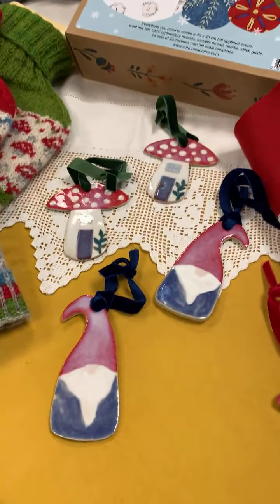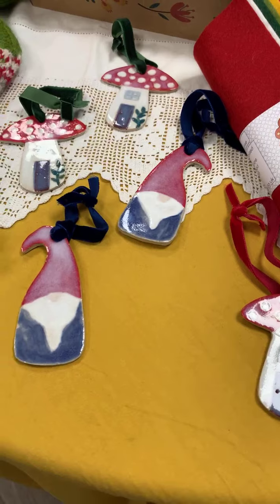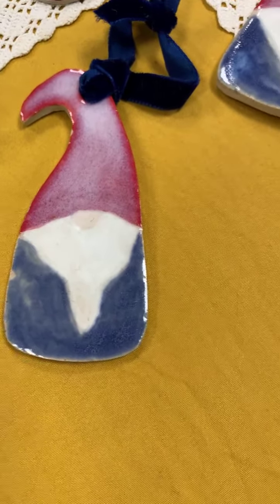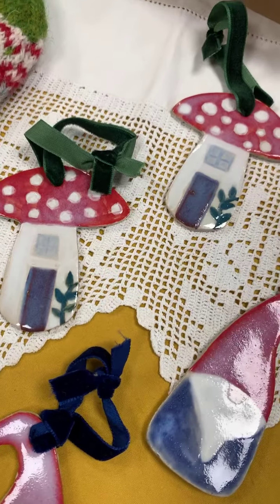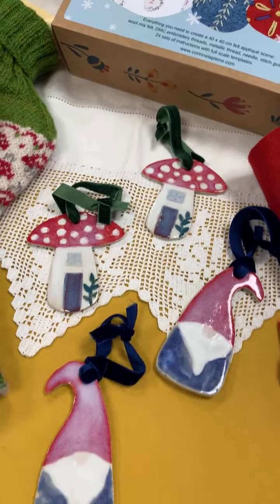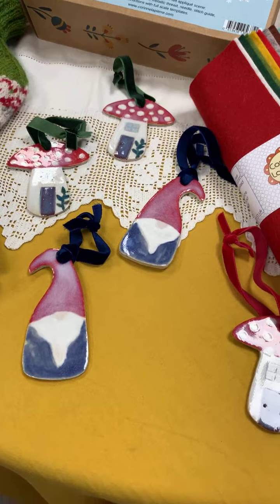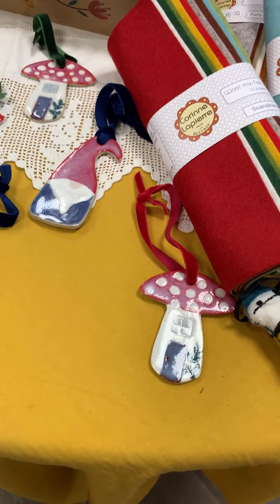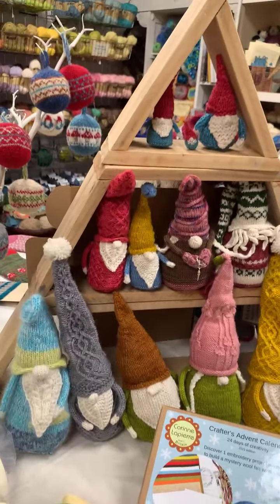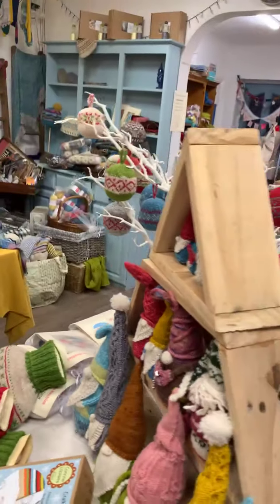I'm also very lucky because my lovely friend Alison, who works with me in the shop, is a very talented ceramicist, and she's been making these lovely gnome decorations and toadstool decorations, and I give you total permission to wear these as jewellery. I think they make the most perfect necklaces on a bit of leather cord, and who says you can't wear ceramic gnomes as a necklace? Not me. So moving on, we're going to have a little wriggle over here to meet the big boys.